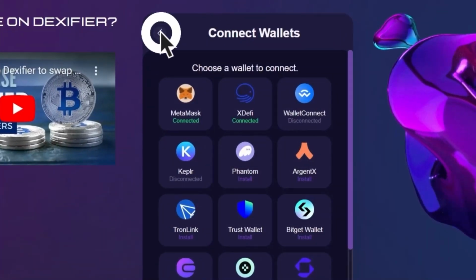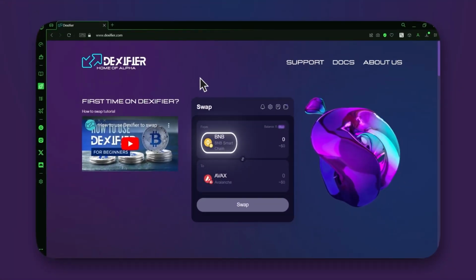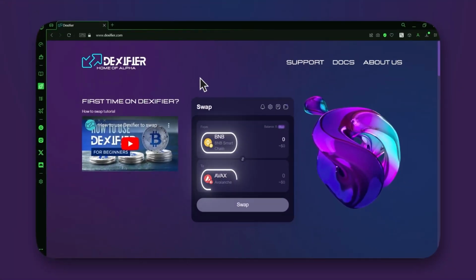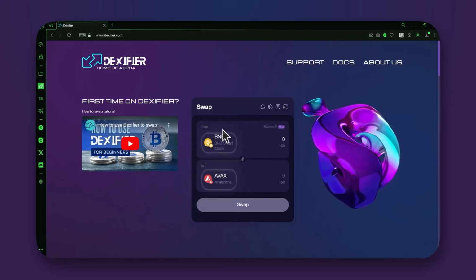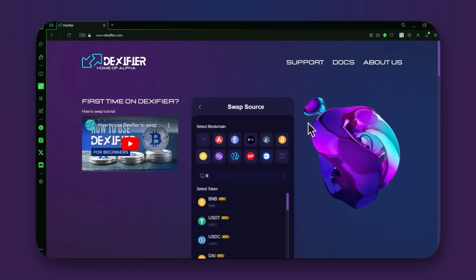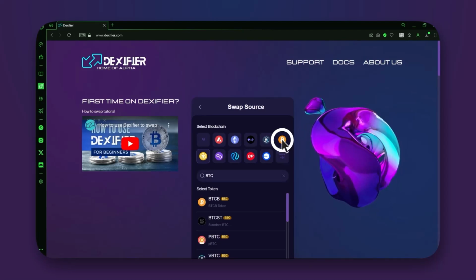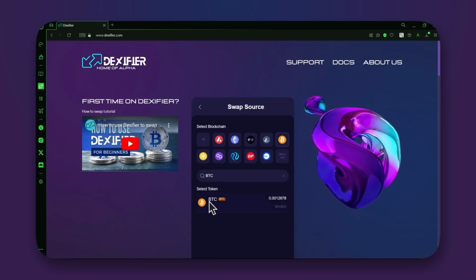Once that's done, head back, and you will see two tabs, one to select the asset to swap, and the other for the asset to receive. Let's select Bitcoin for the first tab, and then Ethereum for the second tab. You can specify the blockchain at the top to narrow down your search. Notice you can now see the Bitcoin balance.